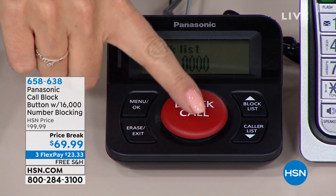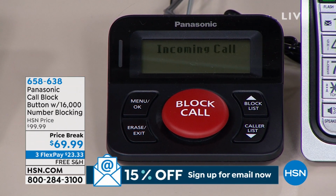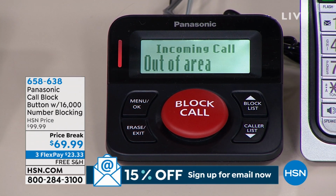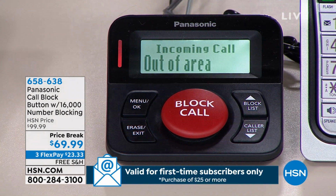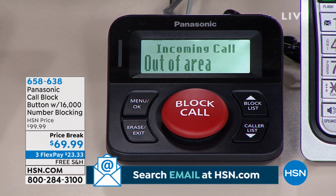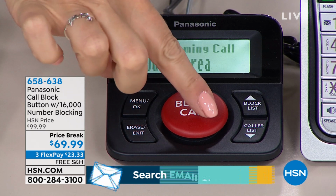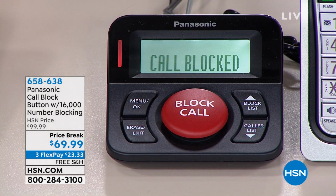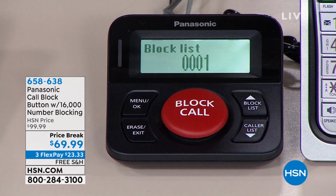With the push of this one big red button, you're going to be able to instantly and forever block those calls so that you don't have to deal with them ever again. So I'm going to show you some of the settings so you don't have to even worry about some of these calls. Right away, you see this visual indicator. It has talking caller ID. Guess what? I'm not interested. Boom. Call blocked. And you hear it saying call blocked. And by the way, maybe you have that older phone system that doesn't have talking caller ID. This has it built in.